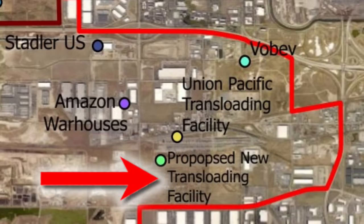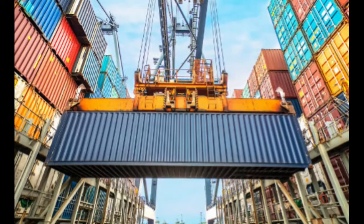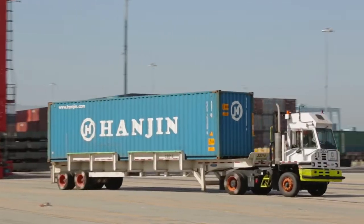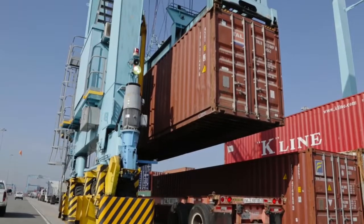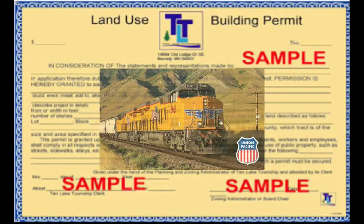Immediately south of the Union Pacific Rail Yard is the site of a proposed transloading facility. UIPA claims this is the key to the success of the inland port. Port managers contend that this state-of-the-art facility is necessary to encourage West Coast cargo to come to Salt Lake on trains, rather than on trucks, which will improve efficiency. But when this additional cargo arrives in Salt Lake, it will be distributed on diesel trucks, shifting diesel emissions from California to Utah.